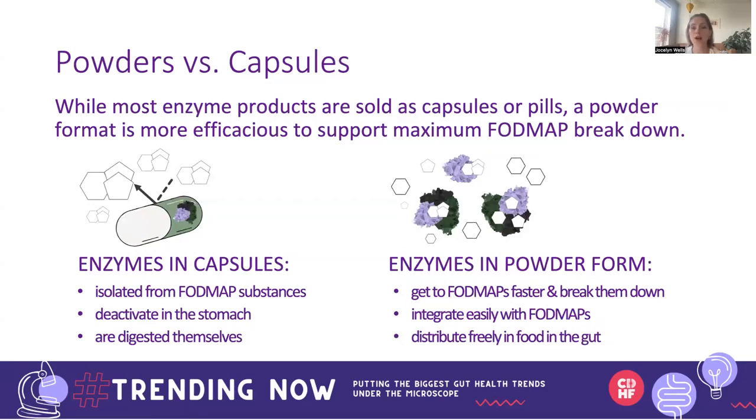And so, to understand why mode of administration is so important, it can be helpful to return to the mechanism behind how enzymes are actually acting to break down FODMAPs. So remember that the digestive enzymes are acting on the food and not the body. This means that they can have the most impact when there is maximum contact between the enzymes and the food. When enzymes are administered as a powder or applied directly on food before it's eaten, we create a scenario where there's maximum homogenization or contact between the enzymes and the FODMAP containing food.